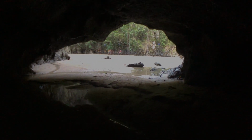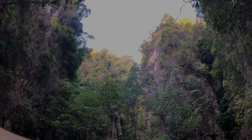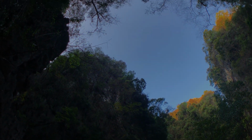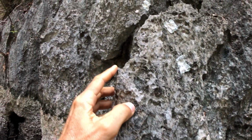And then once you exit the hong, you can see it opens up. A couple of mangroves growing inside, but overall not a lot, just beautiful shafts of light coming down through the centre of the island and really steep cliffs surrounding you. You've got to watch out for the rocks, they're really sharp.